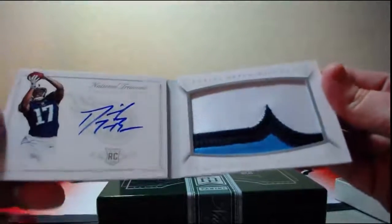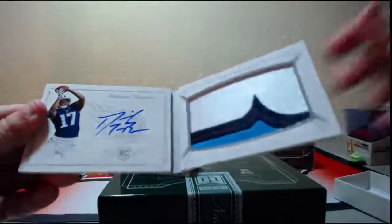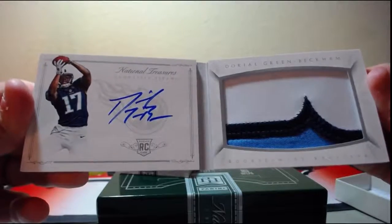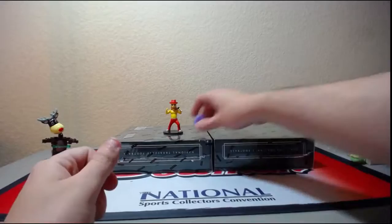Three color patch. Where does it say horizontal? It's the horizontal version. Oh, horizontal. Okay. Yeah, it's not vertical. I got you. That's why it's a lower number. Verticals are out of 99 usually. I got you.